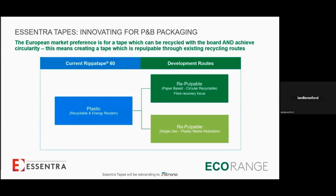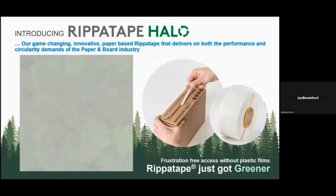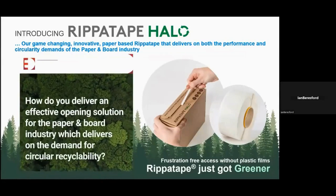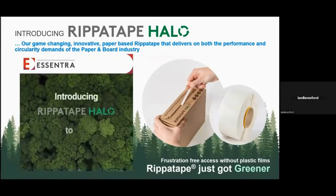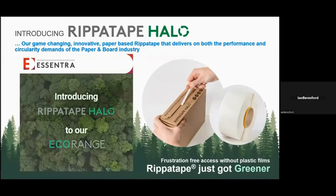Alternative sustainable plastic-like materials were discounted during the development process due to the compromises on circularity. This has led us to develop our new product, and we are very pleased to introduce to you and add to our eco range the patent pending repulpable tear tape for paper and board called Ripper Tape Halo.